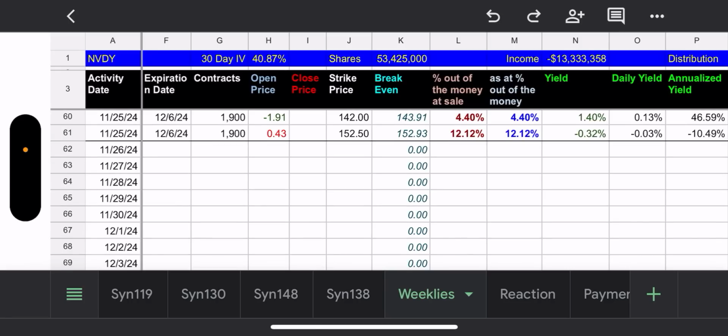So they chose an expiration date of December 6th. They skipped this week and jumped to next week. They chose a 142 strike price, and that was 4.4% out of the money. That's tight. But they got a call credit spread. They bought a call at 152.50, 12% out of the money.